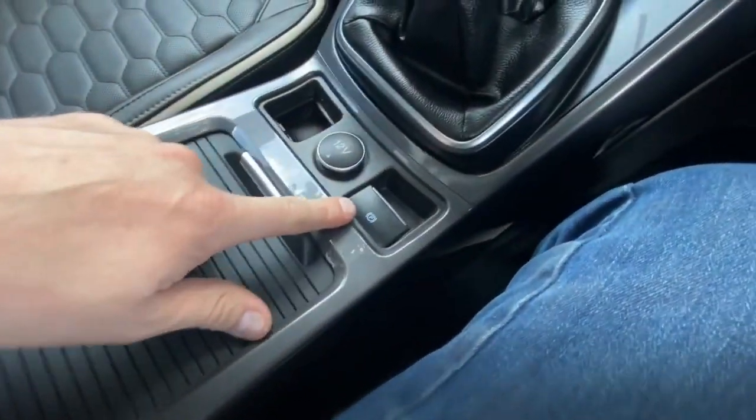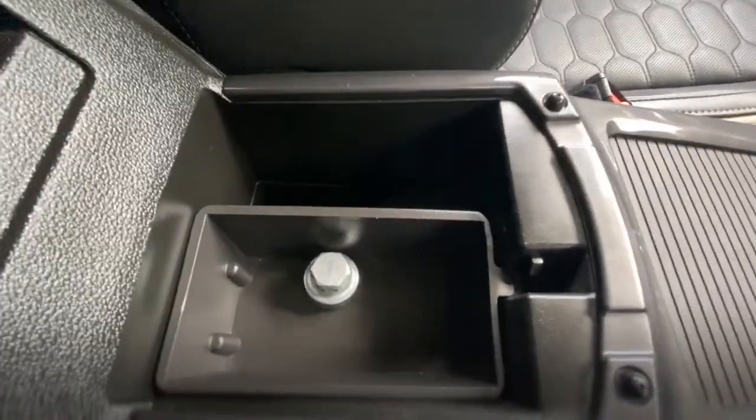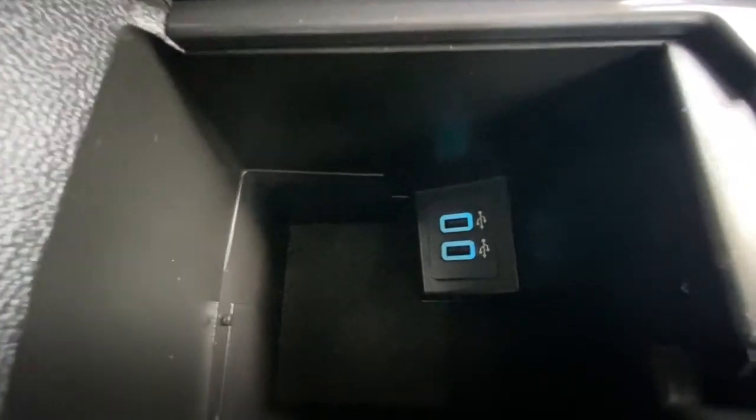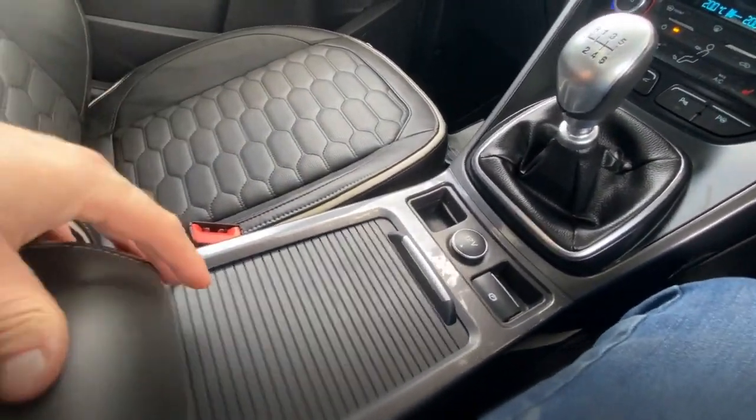It's got the electronic parking brake. In the cubby hole, obviously you've got two USBs, driver side and passenger side. And as you can see, everything's really nice and clean.